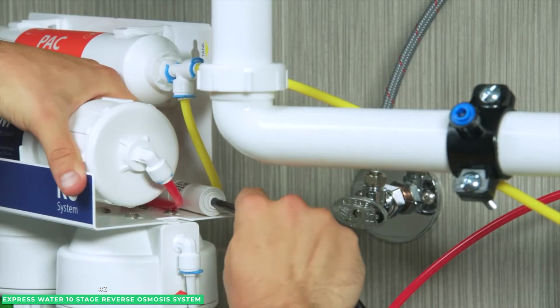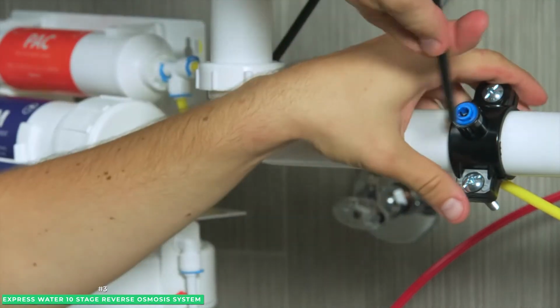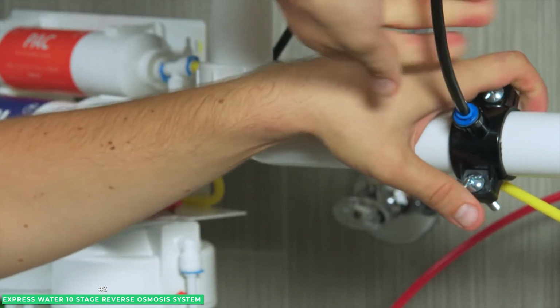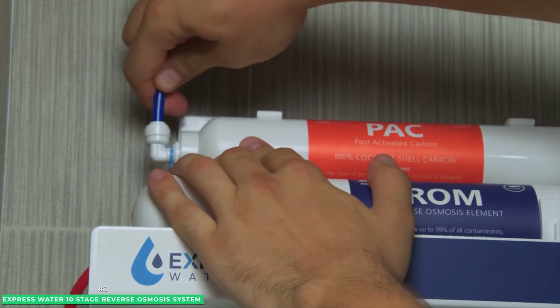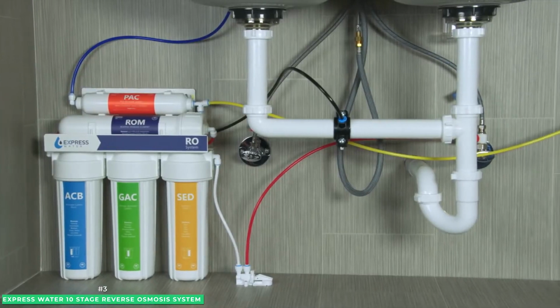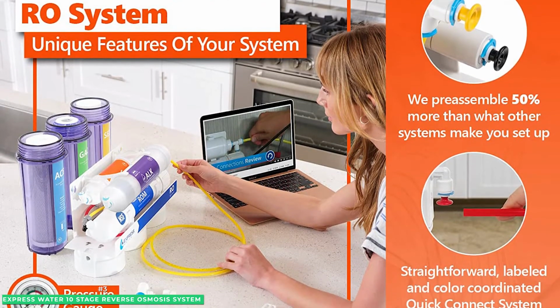The best part is, the Express Water system is easy to install. Its under-sink design is out of the way and saves you money on professional installation. If you're looking for a comprehensive RO water filtration system with added alkaline filter for water remineralization, the Express Water system is a top contender.